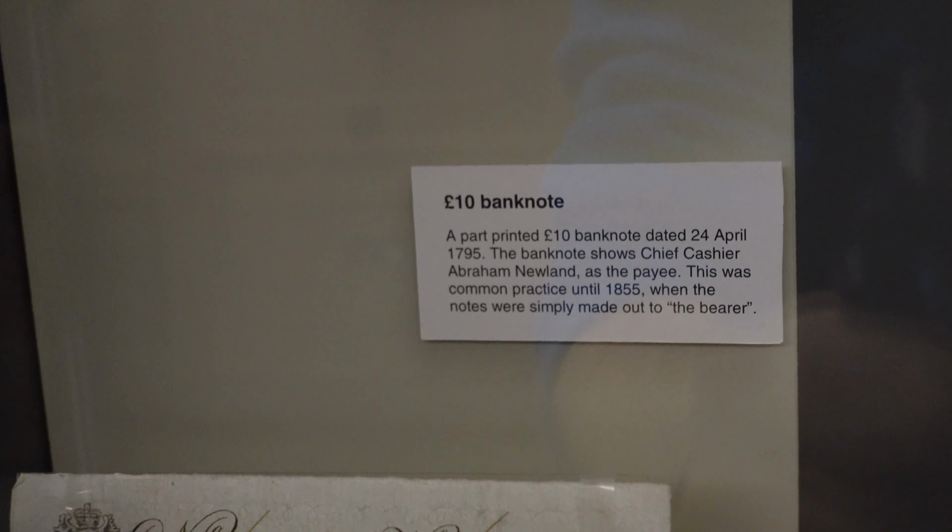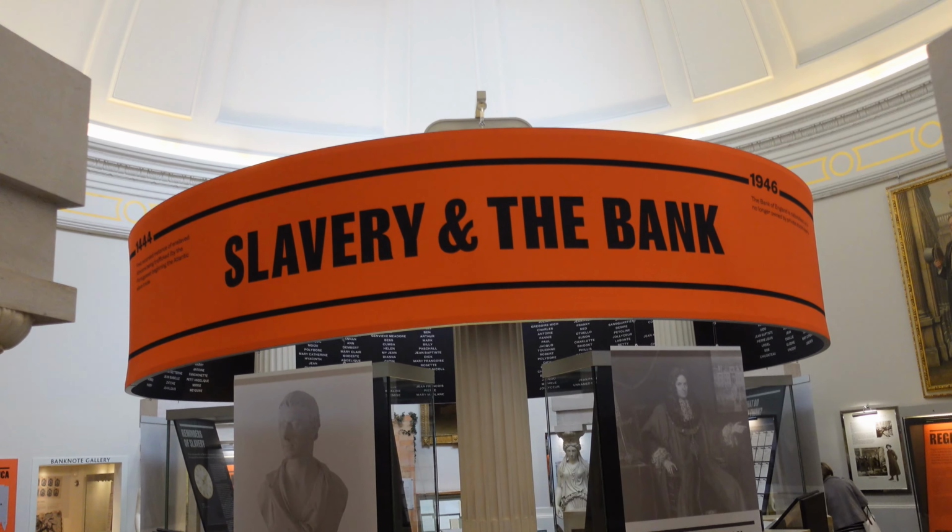Right, how about this? A £1 million note. Yes, it is. Now, they were used internally in the Bank of England, but it's still a note for £1 million.